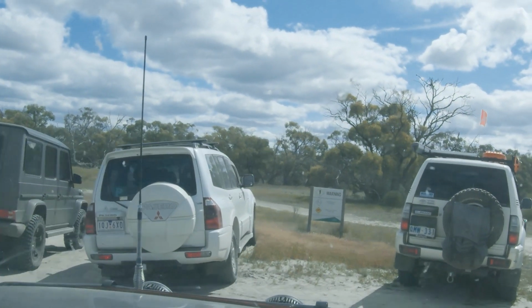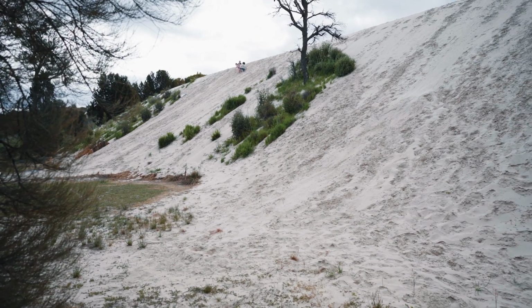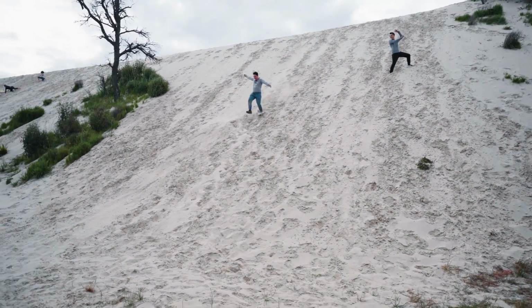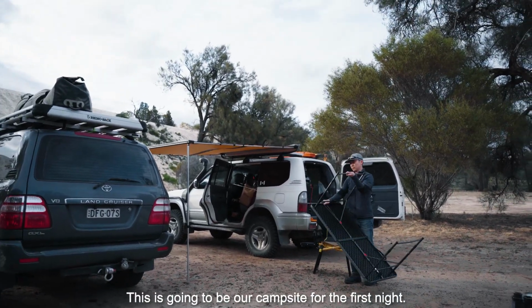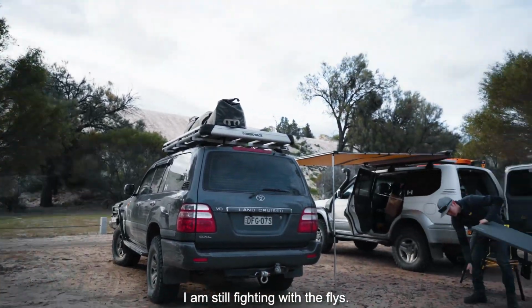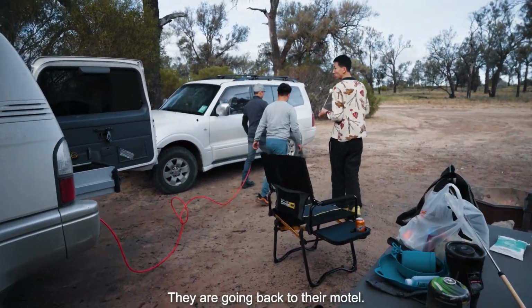Gotta be honest, we're a little lost on the first day. We finally managed to find our way to this big sandhill called Snowdrift. This is going to be our campsite for the first night. I am still fighting with the flies. And they are going back to their motel.